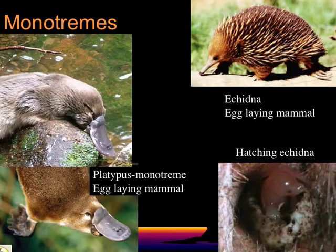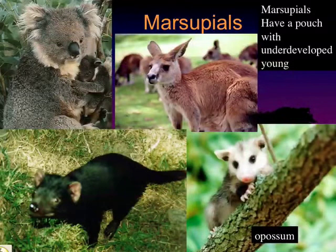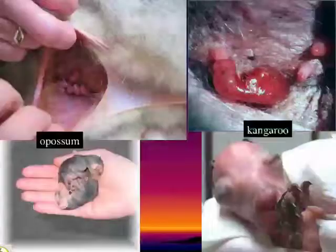So these were those exceptions to the rules that we were talking about. Here are the monotremes. These guys are the only ones that do not give birth to live young. So we have the platypus, that's an egg-laying mammal, and also the echidna, again an egg-laying mammal. We have marsupials. So these guys right in here, they carry their young in a pouch. Just examples of those pouches.